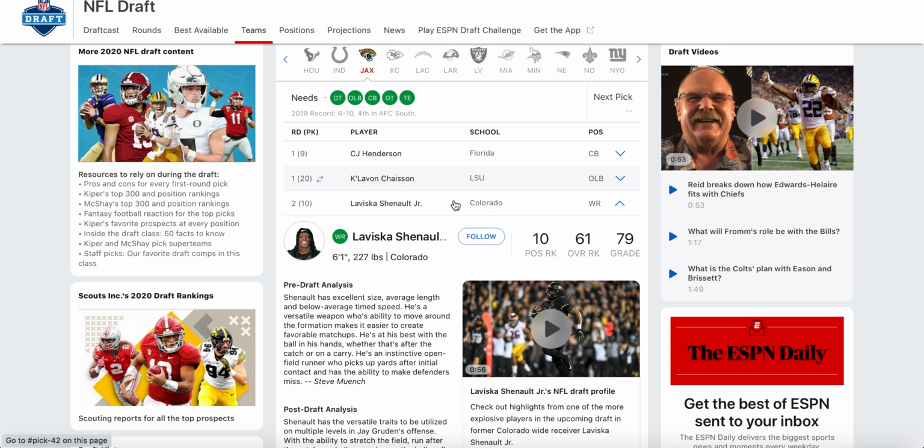So I really like what they did here with Shenault. I didn't expect him to go that early because of the injuries, but for him to go that early, I was A-okay with it. I love the pick.